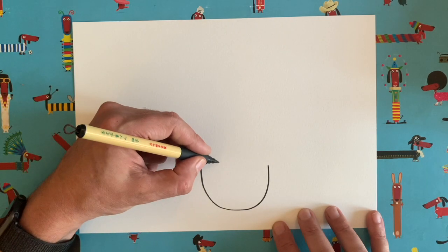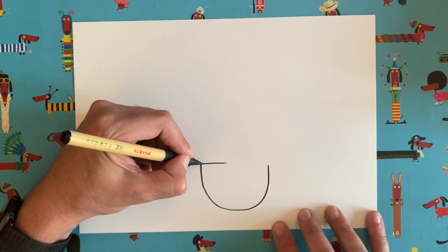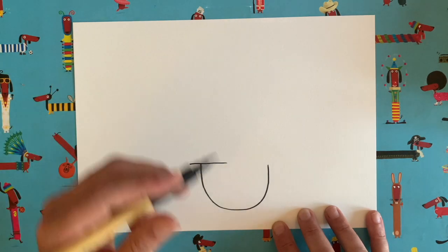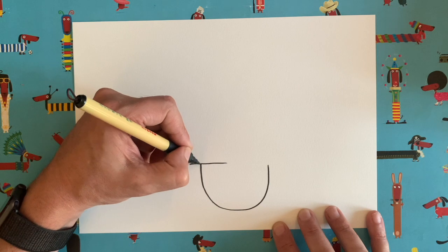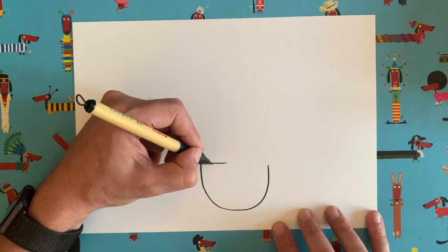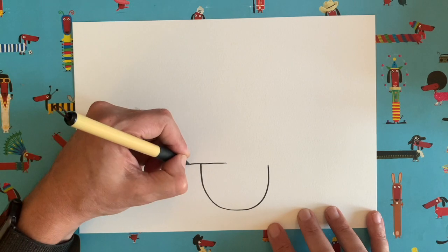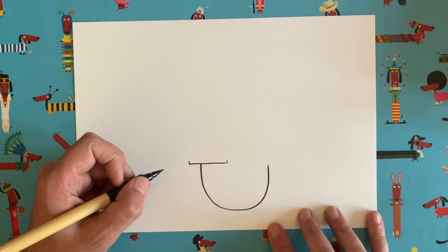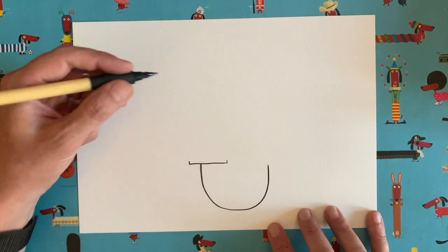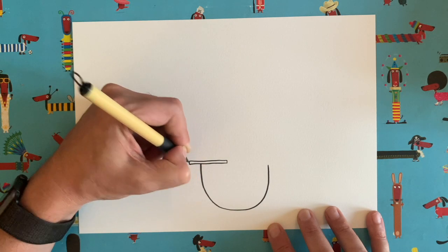Then I want you to draw at the top left hand side of your U a horizontal line, a perfectly horizontal line like that. And I want it to be shorter at that end of the line than that end. So that's about a third of the way along. So imagine that line divided into three. We've got one third there, two thirds there, okay? Then I want you to draw a small vertical line at each end of your horizontal line, like that. And then I want you to join those two up as well. So we're doing a long thin rectangle.